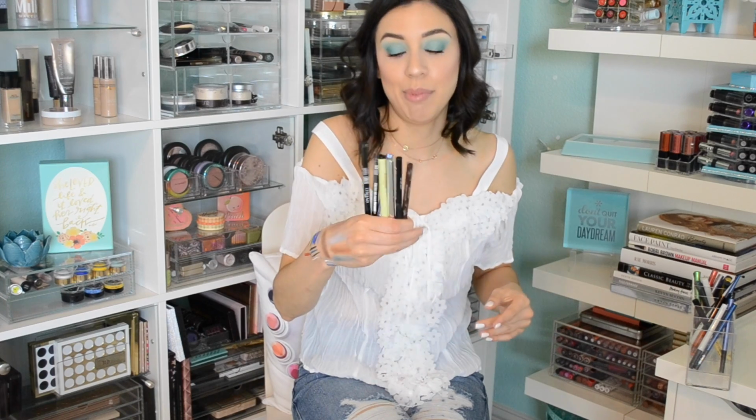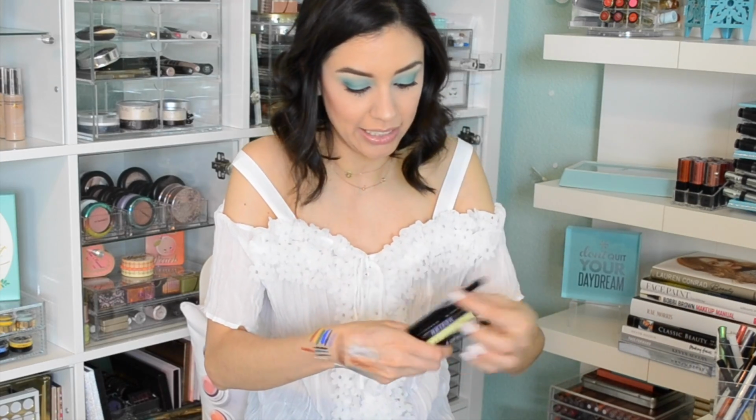These are all the black and brown ones, so I should probably give these a really good shake. See you guys in like 5 minutes. Because if I swatch them without giving them a good shake, it would not be a fair diagnosis of this marker pen eyeliner thing. Okay, we only got a minute, so let's zoom through this.